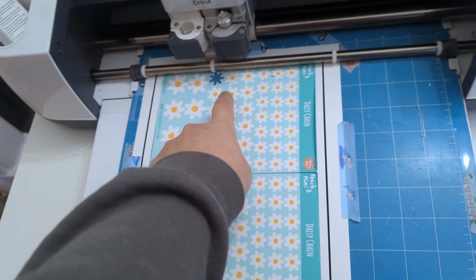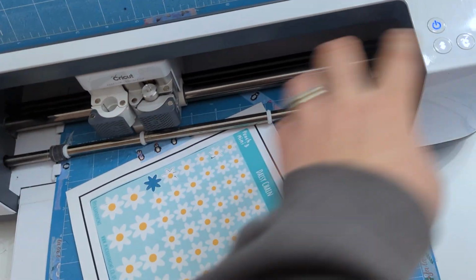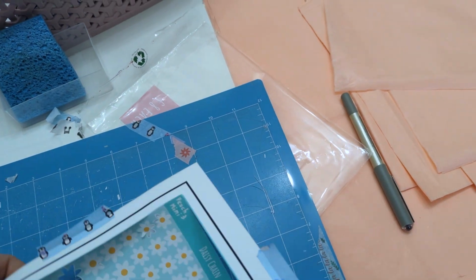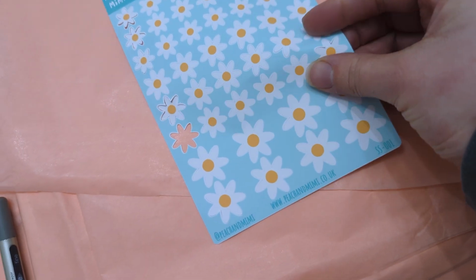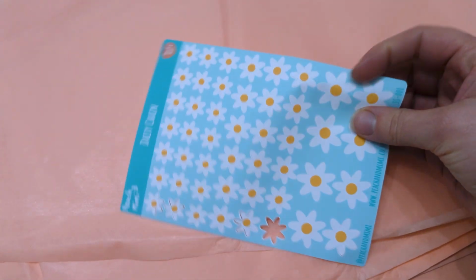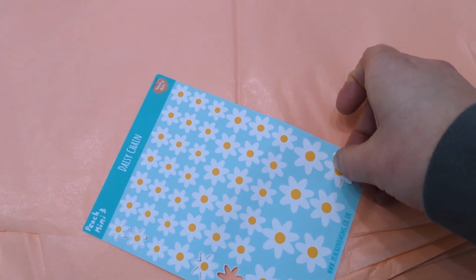I noticed it was cutting through, so I cancelled it and changed the settings. And this time, I unloaded the mat. The stickers are cut through, but it doesn't go all the way through. So I shall have this one with the missing one.